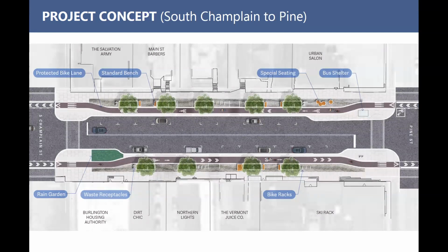This is one of those concepts that's been revised from images that we've either met with you and shown you, or you've seen on the website. This is between South Champlain Street and Pine Street. Really this speaks to the change in being able to site trees so that they have the proper soil volumes, coming from feedback we've had from property owners about benches, bike racks, and other amenities out in front of properties and vehicles.